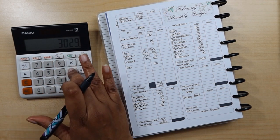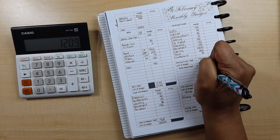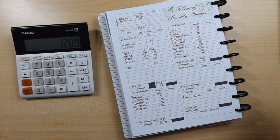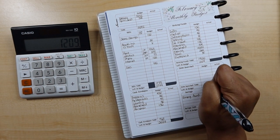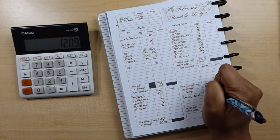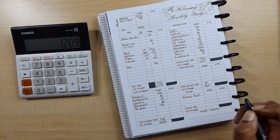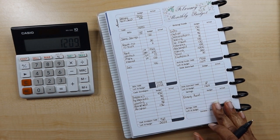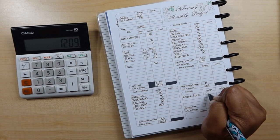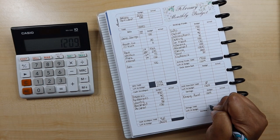So $3,029 minus $1,820. Oh wow, I have $1,209 left to budget. And so for the debt, I don't have any debt, so yay. It's times like when the car is breaking down that I am super happy, because I can add to my emergency fund. So for my emergency fund for the month of February, I'm going to budget $1,209 to my emergency fund.